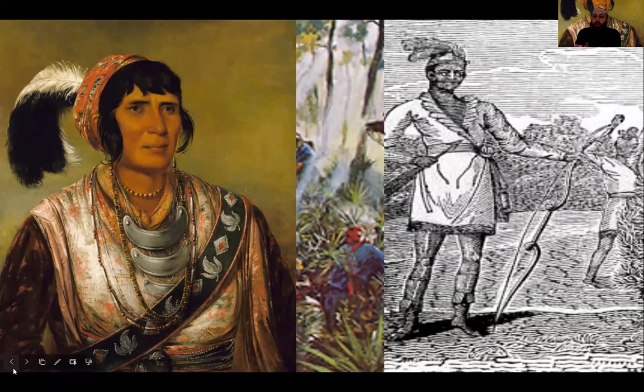On the right, you have one individual known as John Horse, who was a Black Seminole, a descendant of both Creek and Free Blacks, who actually participated in the Creek War as well as the First Seminole War.